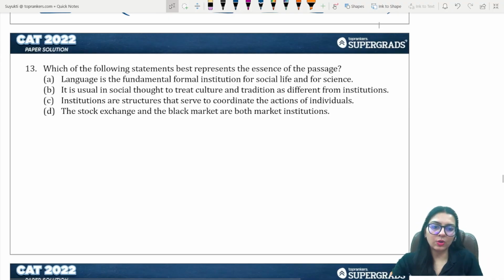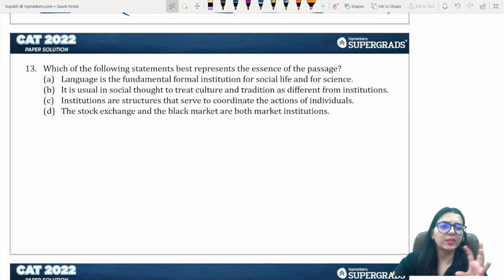So CAT always does this. Out of the 4 passages, there will always be one passage which will have a very societal aspect to it and be easy to understand. Of course, our passage being this one. Unfortunately, it was the last, but then not the least, of course. Let's get on to question number 13.